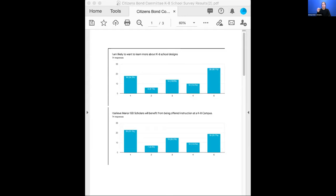We also looked at, am I likely to send my child to a K-8 campus? We have about 52.7% of them scoring three or higher there.